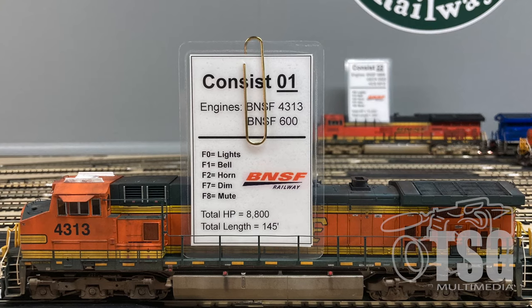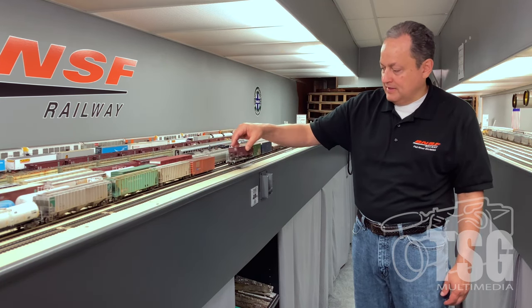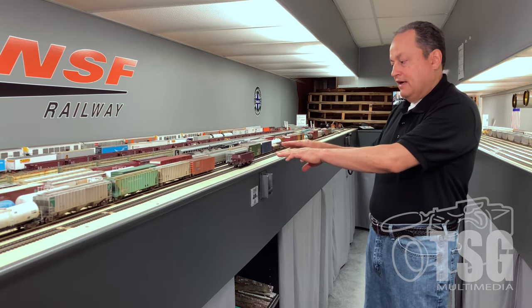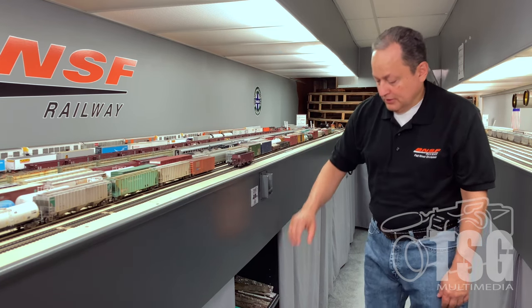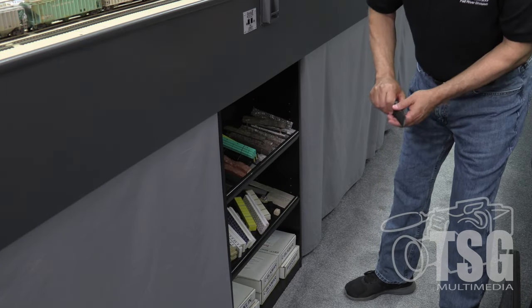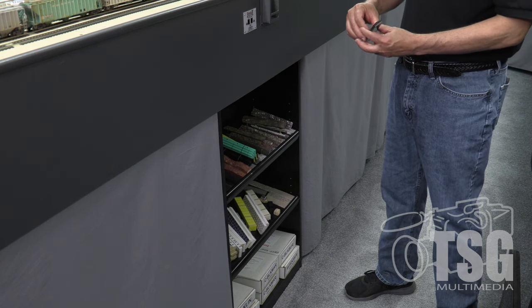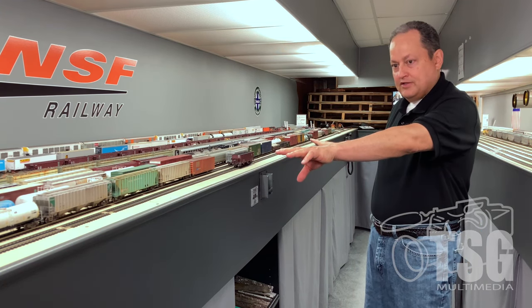When the operators build a train, they pull the cars that are listed on their manifest from these tracks and put them on the front track here, for example. And they build the entire train on this front track. Now, if the cars require a load, for example, this requires a coal load, they'll pull it from this rack, which includes all of our loads, lumber, coal, scrap, and so forth. They'll drop it in the car, and they'll build the entire train on this front track.